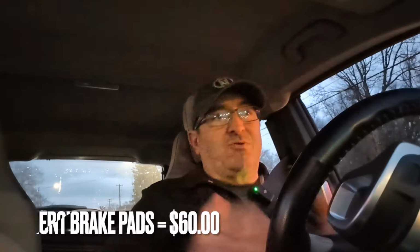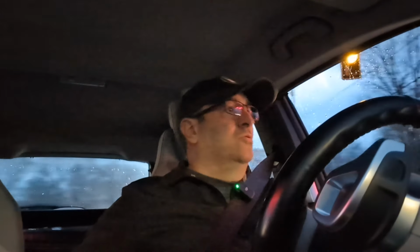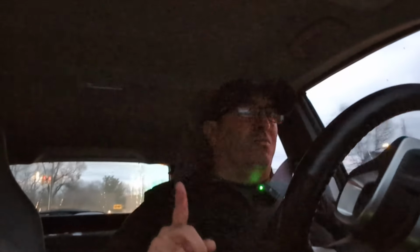60 bucks. That's what I paid for the brake pads, front and back. And they came with a new sensor. And that sensor is only on your driver's side wheel, so keep that in mind. There's only one. It's on your driver's side wheel. But if you don't get that sensor installed correctly, you'll never be able to get rid of your brake light on your dashboard. When you do get it done correctly, you'll be able to reset that. You can find YouTube videos on how to reset that. But you can't reset it unless you replace the sensor.